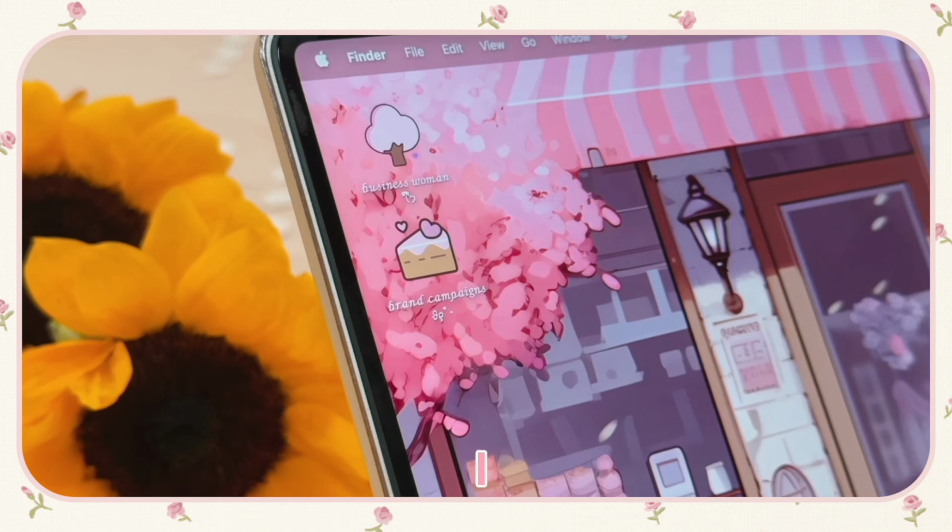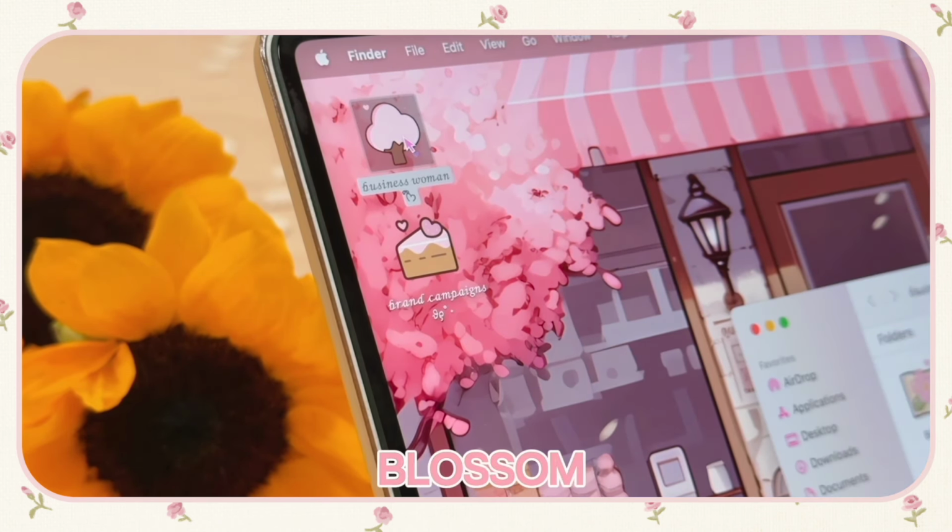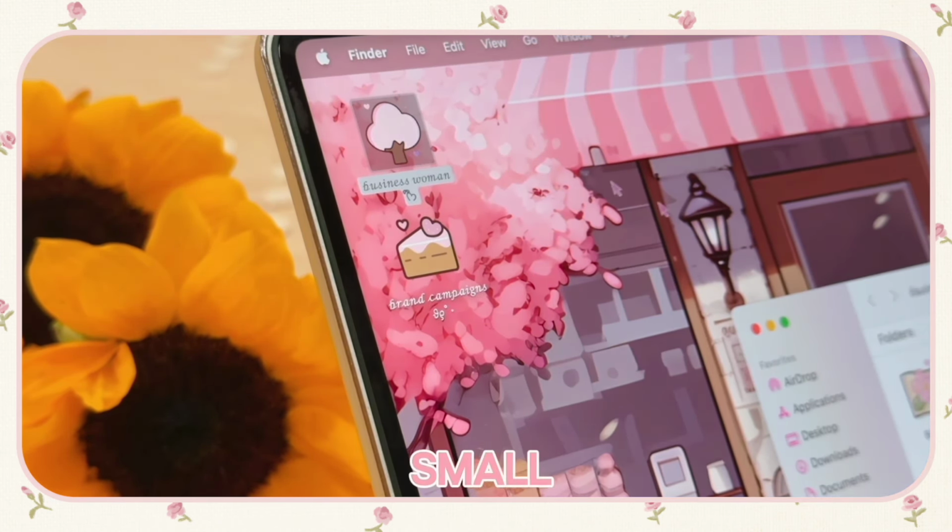With that being said, I do have two folders on my desktop, and you may notice their folder icons are different, and that's because you can actually change the default folder icon on your Mac and copy and paste any image you want. I got these cherry blossom folders from the same small business on Etsy.